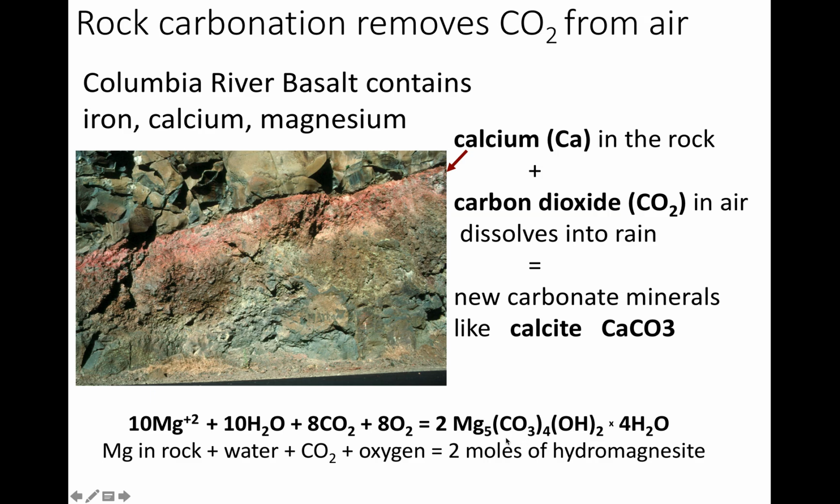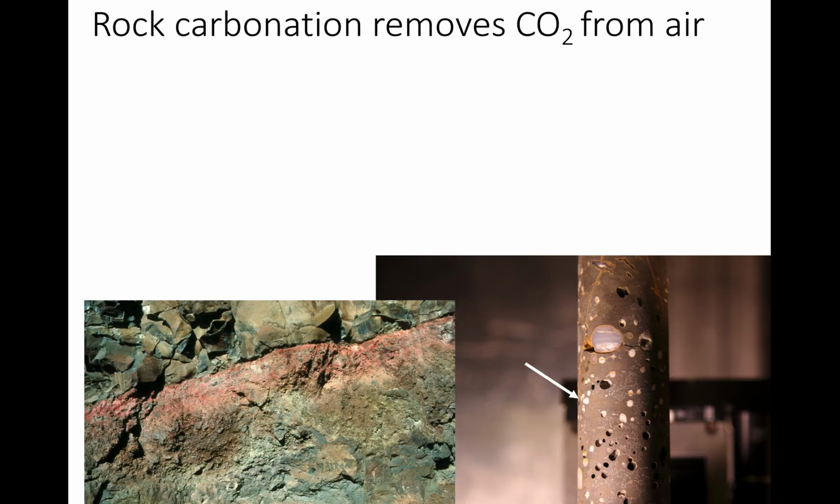Notice that this carbonate group here is what is going to be removing the carbon dioxide from the air. It's fantastic that this magnesite can accommodate 4 carbonate molecules in its structure. So you might be curious to say, well, this happens naturally, but can we speed this up? Can we make this happen?